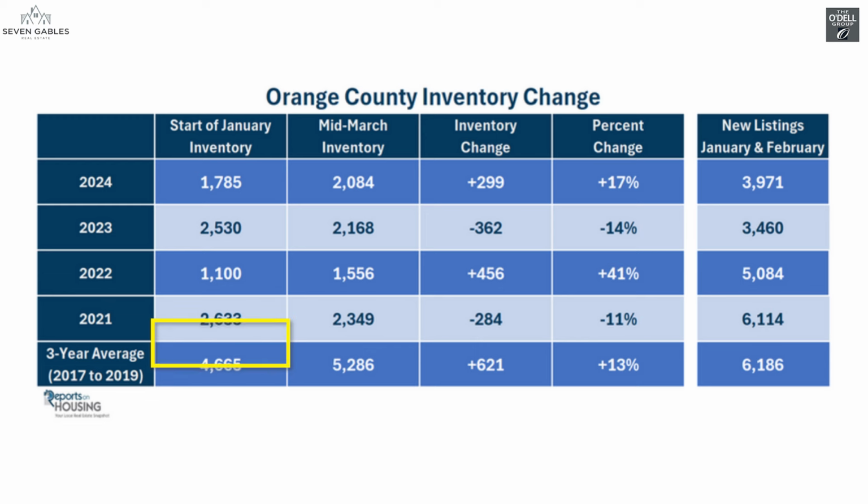And then we start going up, and you can see we're still better off than 2022, which only had 1,100 homes to start January. Now we have 1,785, but still less than 2023, where we had 2,530.